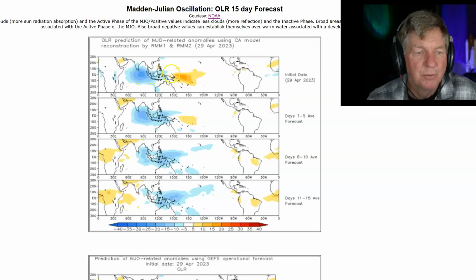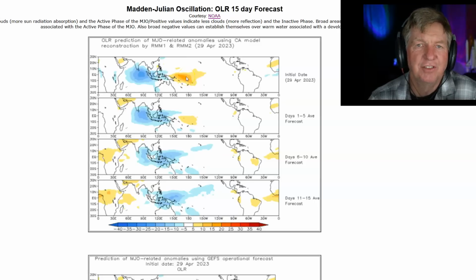Okay, the Kelvin wave generation area starts just a little bit east of the dateline. It's only 5 degrees north and south of the equator. So just a little area right in here. And what we want to see is blues here, but we don't. We see what is indicative of the inactive phase of the MJO right now.